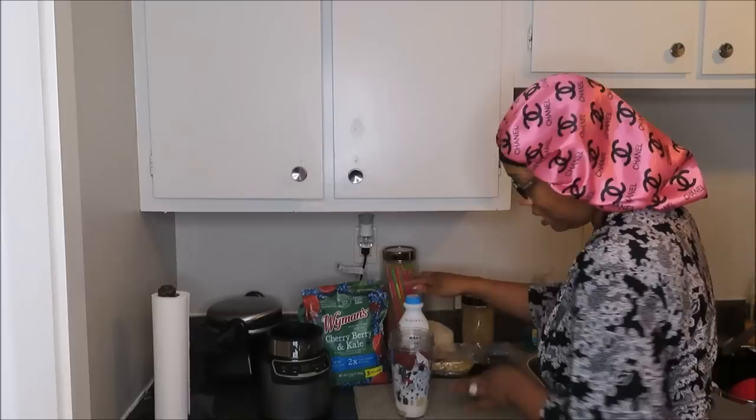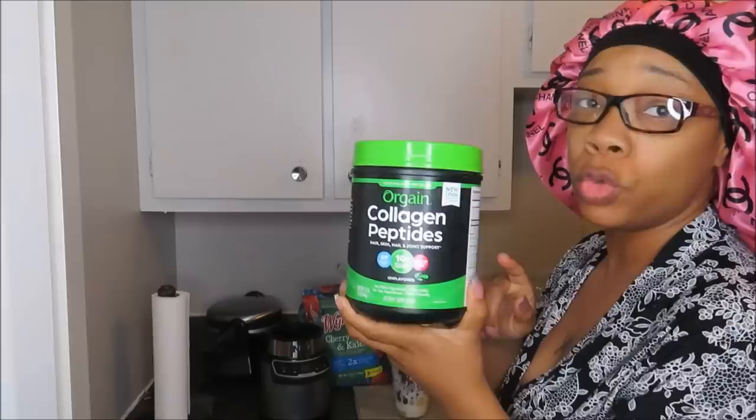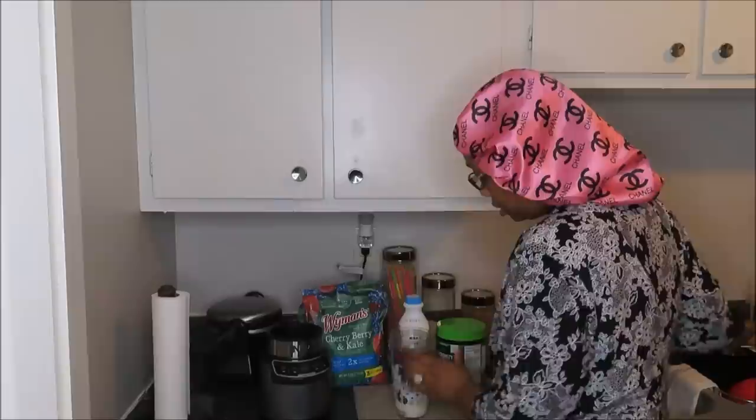Now I am gonna blend it up a little bit, and then I'm gonna add my collagen. I do add my collagen in every smoothie that I drink, so I am gonna add a scoop of my collagen in here as well. So I'm gonna go ahead and blend this up.